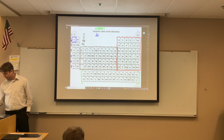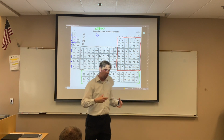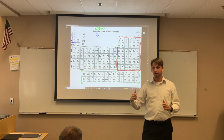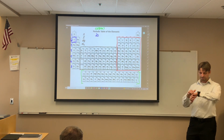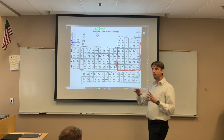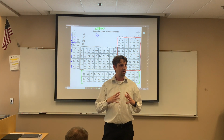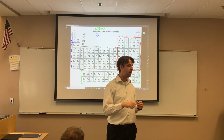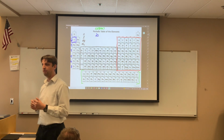Okay, now how many electrons does lithium have? 3. Can all 3 of those live in the 2s orbital? No, right? So this is the other thing that we'll have to talk about, and we'll probably pick this up next time. So remember, we have to take a walk through the garden. To get to lithium, I have to take 3 steps, 1 step for each electron that I add in there.